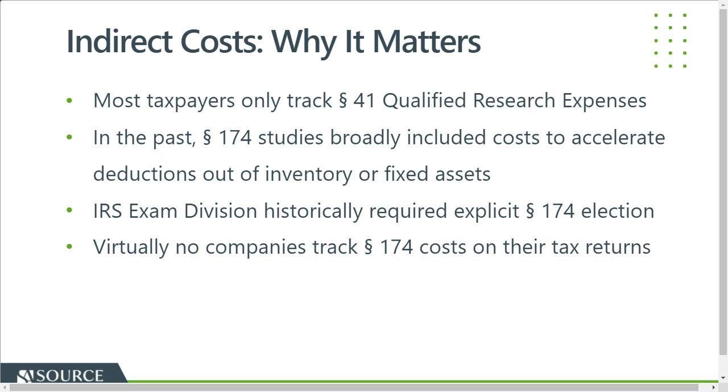Now, in the past, we used to do so-called 174 studies because some of those costs for research on the books get hung up in inventory, or they get hung up in the basis of a fixed asset. And so years ago, when 174 expensing was allowed, we would occasionally do studies to say, we're going to take these costs out of inventory and put them into 174, and you get this big write-off. It was a nice thing. The opposite is true today. We don't want costs in 174. We want them in inventory or fixed assets where they get a quicker write-off.